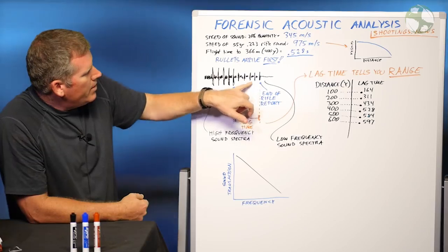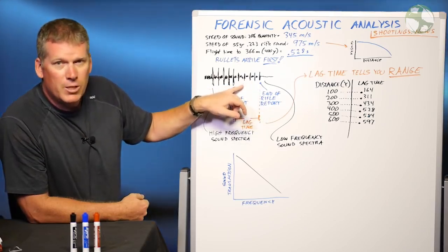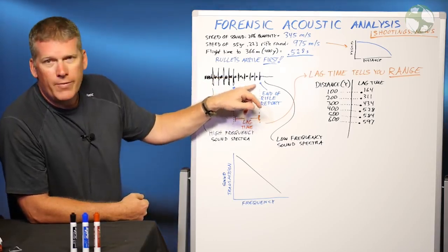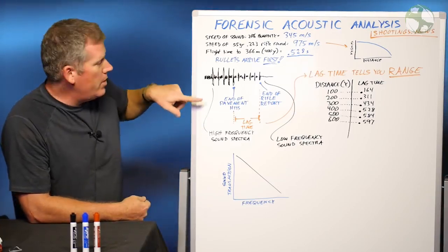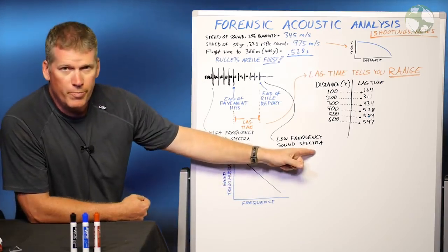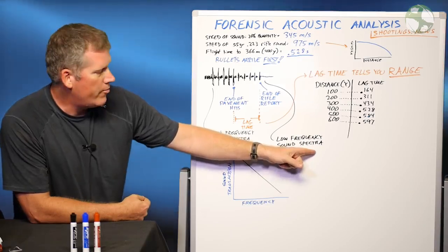These, on the other hand, are the sound waves of the reports from the rifle in the distance arriving after the bullets have arrived. These reports have a lower frequency sound. That's what these notes are about. High frequency sound spectra associated with the pavement hits, low frequency sound spectra associated with the rifle reports from the distance. In other words, the gunshot sounds from the distance.